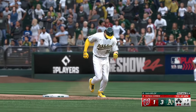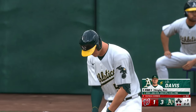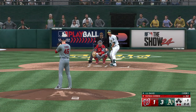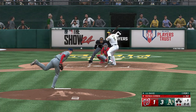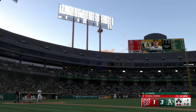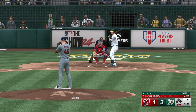The third baseman, number five, J.D. Davis. Two outs, bases empty. Next up for the A's, J.D. Davis. One for one with a single and a run scored so far. Pitch misses, and that's ball one. That's a really good take right there. Slider down and in. Very difficult to get on the same plane and do anything with.